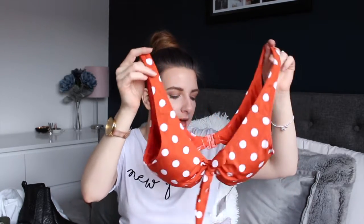So these are quite flimsy. You really need to make sure that you've clipped the back of it together, otherwise you could be flashing a few other holiday makers out there, so yeah, just be careful. So I got the top in a size 12 and this was £6, and then the bottoms I have to size up because I've got quite a big bum. So I got them in a 14 and they're just really cute. They have this tie detail in here. These were £4 and I just think these are going to look really cute.